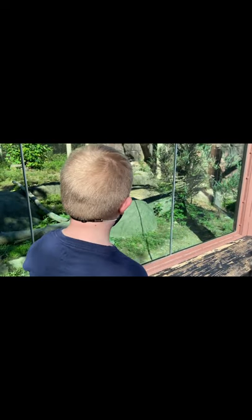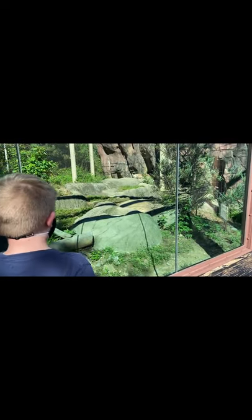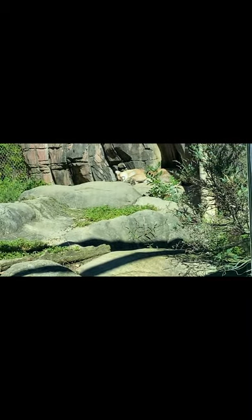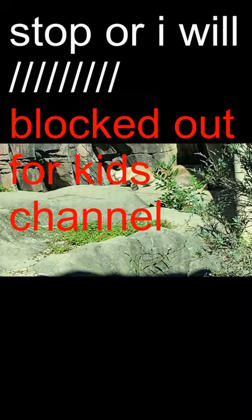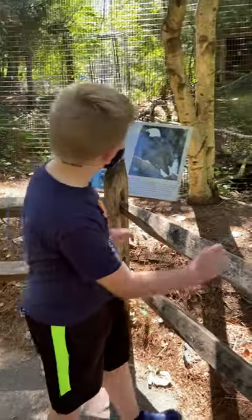All right, guys. So we found these really cool lions called cougars. Cougar. And there's one over there taking a little nap. He's having a sunny nap. Cute. There goes his ear. Try it again.